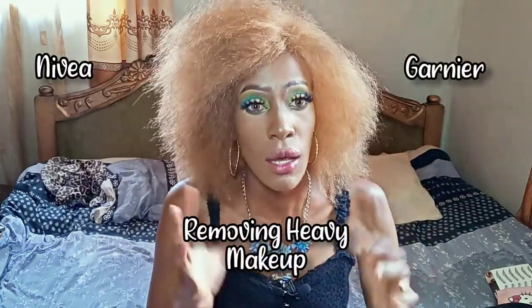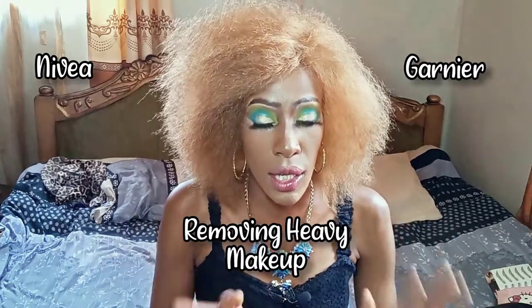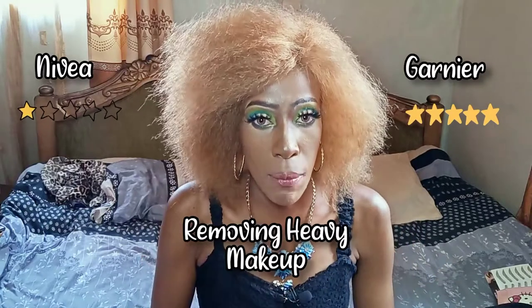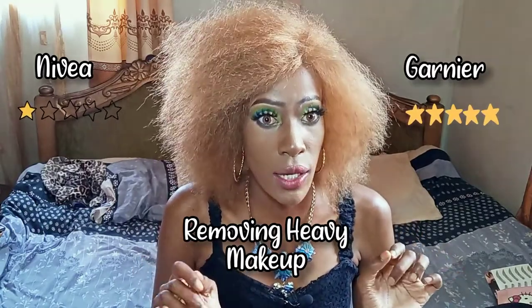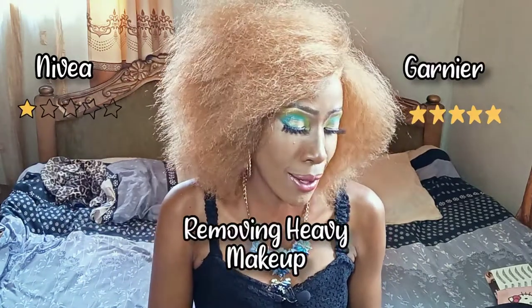What I noticed about the Garnier one, if you have a full face of makeup like this face, and you use the Garnier 3-in-1, the Garnier will definitely do a good job of removing that makeup. I was horrified when I tried to use the Nivea one. And yeah, my makeup did not come off so well.